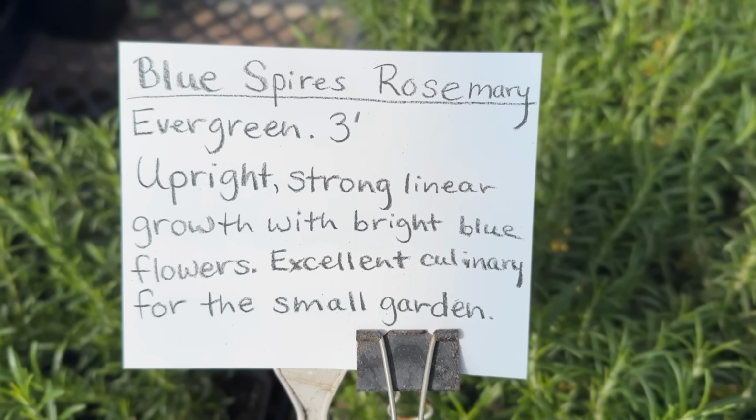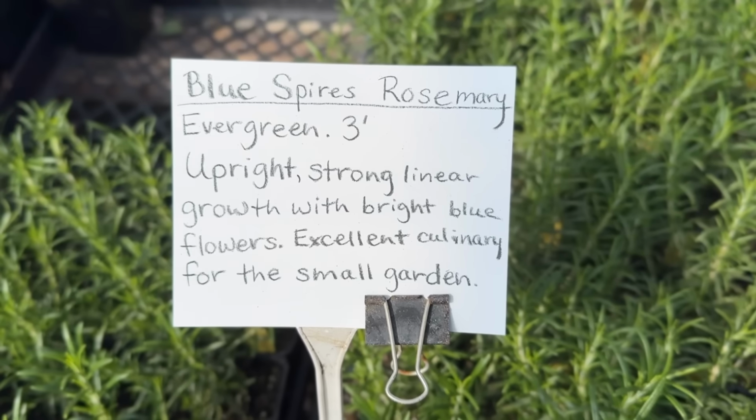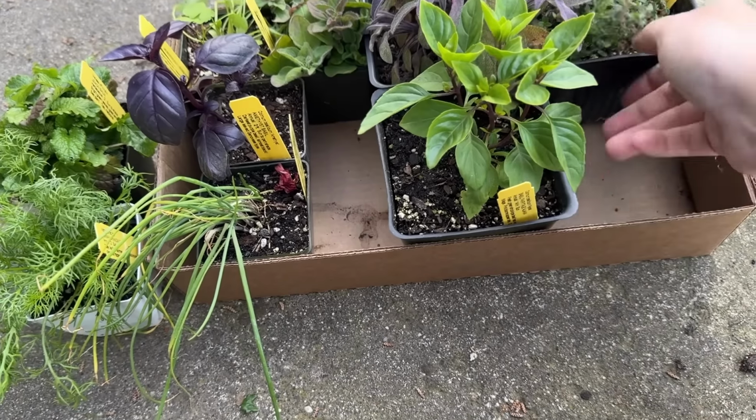This one, it says it's good for the small garden, but it still gets like 3 feet. So I'll probably keep that trimmed as much as I can. And then let's see, what else did I get?